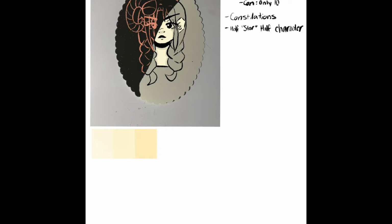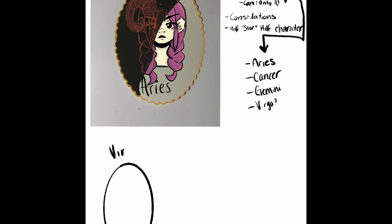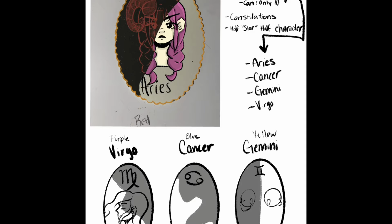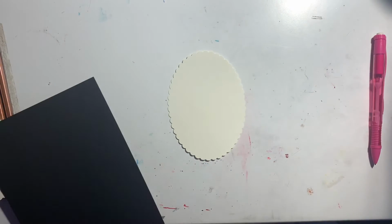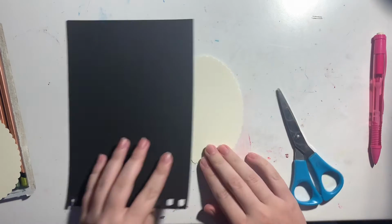I'm taking black paper and cutting half of it out so that I can use the metallic colored pencils in their full glory. Then I'm going to color the other side with my Copic markers, and outline the outside with that gel pen. The other ones I'm doing are Cancer, Gemini, and Virgo, because there's only 10, so I wanted to do one of each of the elemental signs. Here's me starting that. First I started off with Aries, and then we went through all of them.